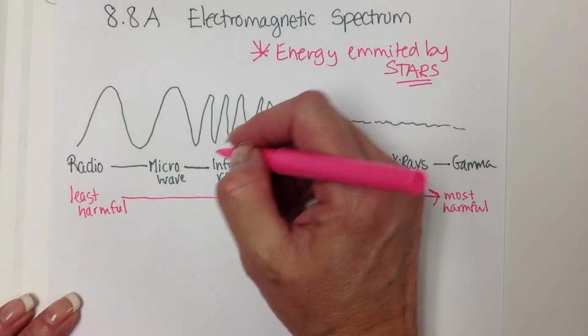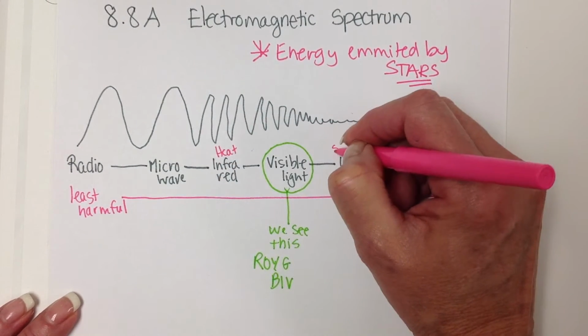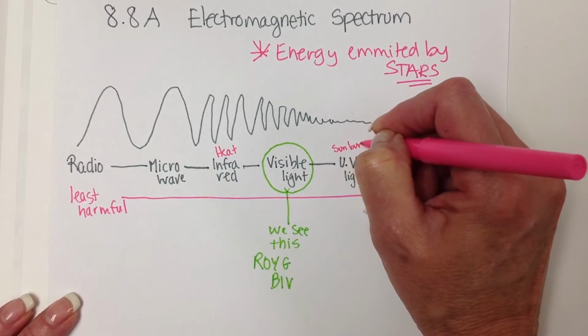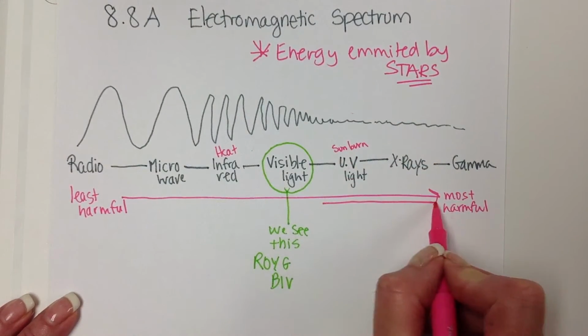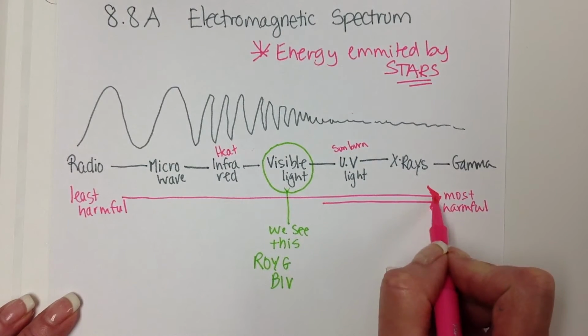Alright, so that's all we see. Infrared is heat. We feel that. And UV gives us a sunburn, but we don't feel it until we're burnt. So really from this point on, it's very harmful to humans or any other animal, all animals pretty much.